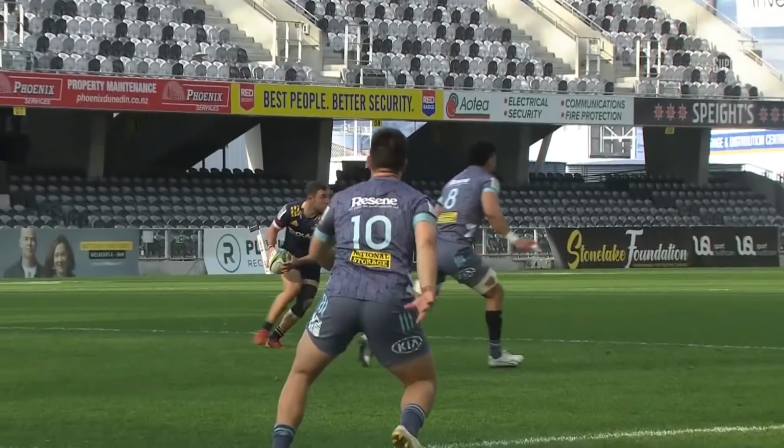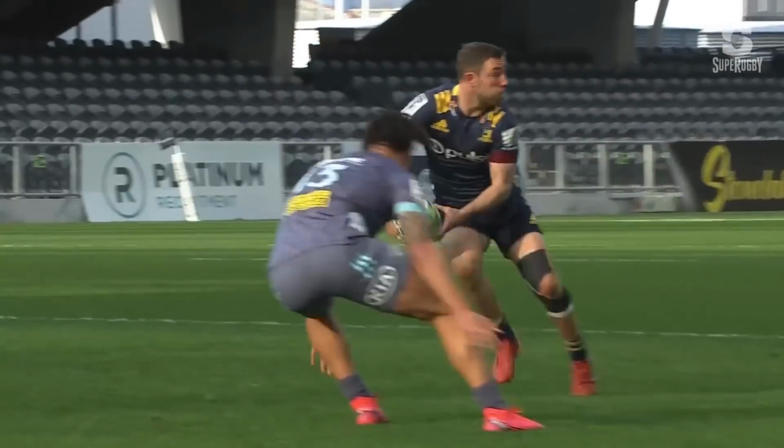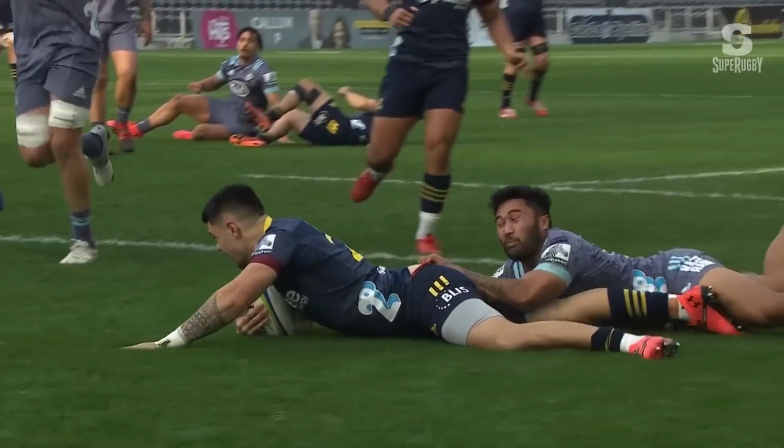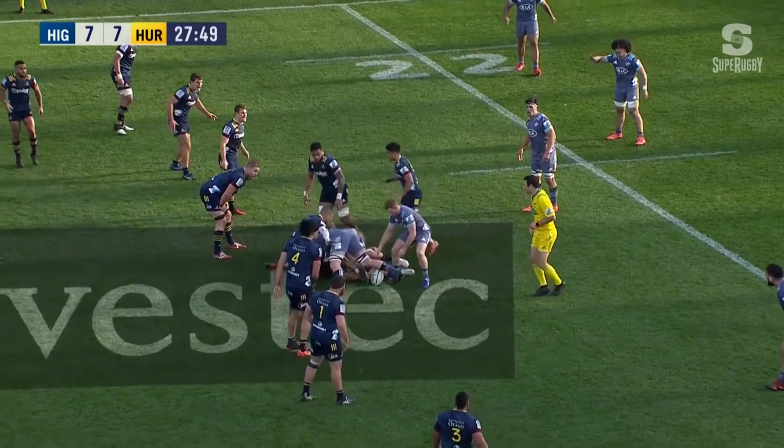Smith there quickly, fires it away for Big Ed. Gap opens up, and the try is coming, and is scored by Nani Pundibai, who's only been on the park for a couple of minutes.